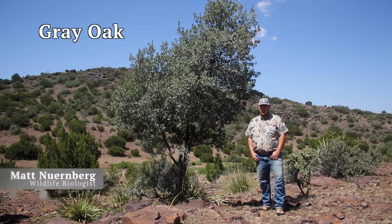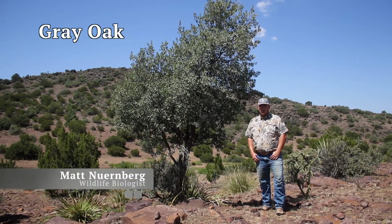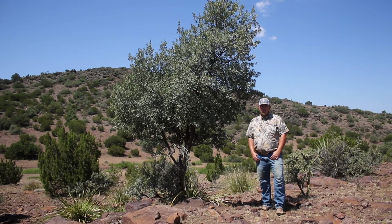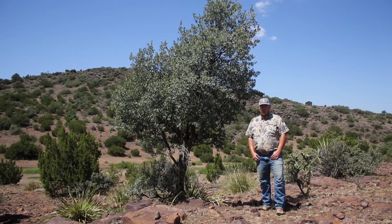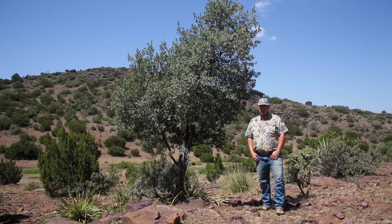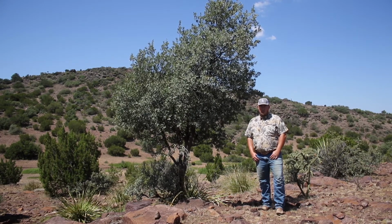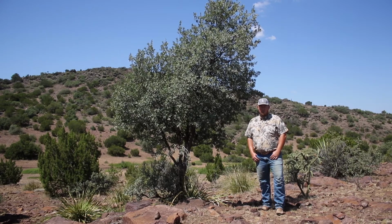Gray oak is a mid to large-sized tree capable of growing up to 50 foot tall at maturity. The leaves are elliptical with smooth edges, alternate arrangement, and appear to be a dull green color. Gray oak is very common in the Trans-Pecos region and is typically found in canyons and draws.